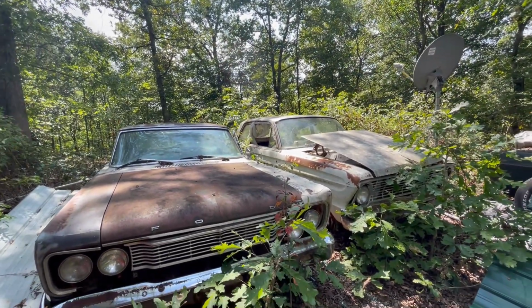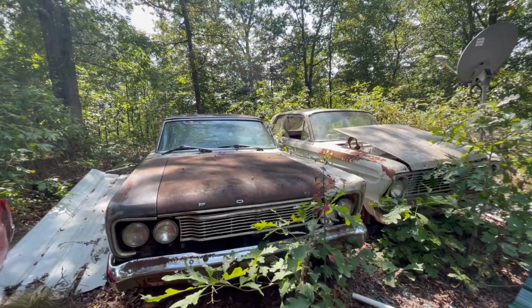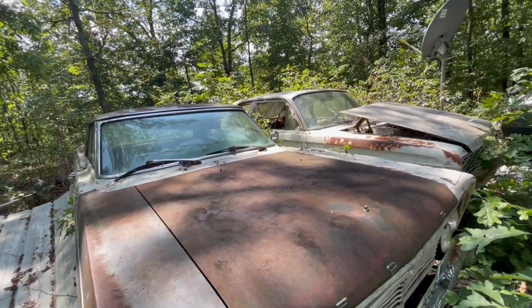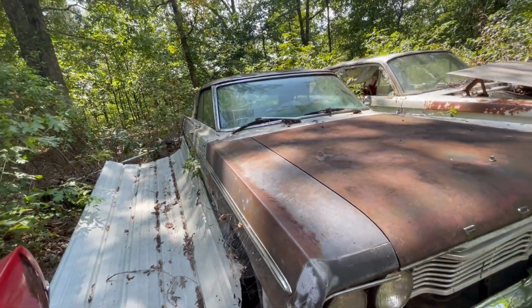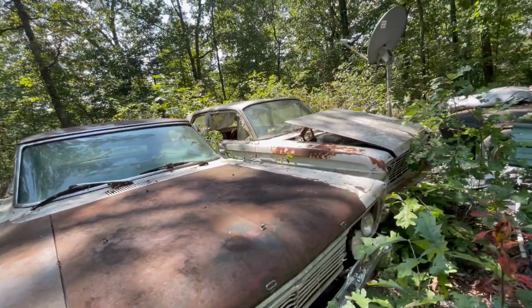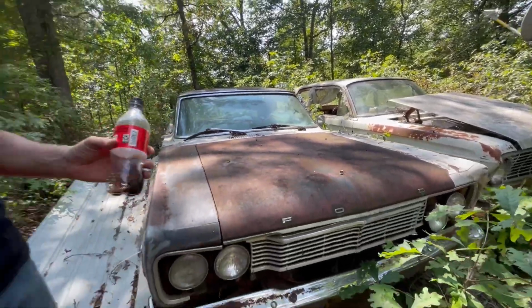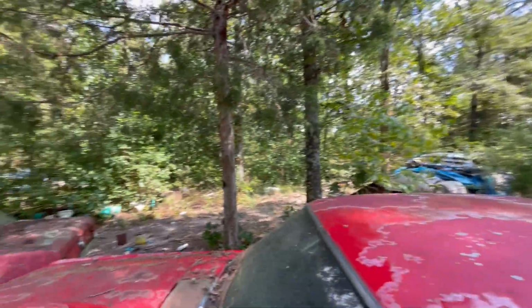And these two are a little bit older. I think that's a 63 and that's a 64. Probably Falcon, maybe. Again, two-doors. There's two-doors all over the place. Usually in junkyards, they're all four-doors. Not here. Two-doors normally go fast, don't they? They're everywhere here. There's probably more two-doors in these Fords than four-doors. And whereas with the Chevy, there's more four-doors than two-doors.